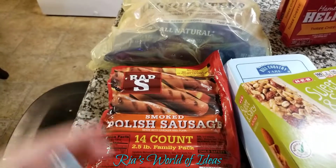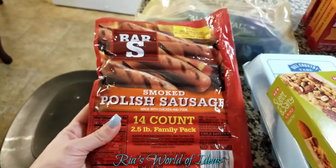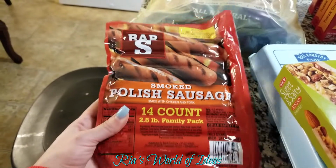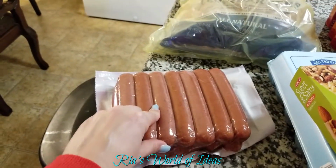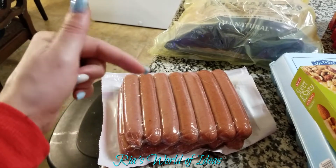Another staple in my home that you guys have seen, how I save money on meat, is these smoked Polish sausage, and they had them for $3.98. I love it because I've told you guys before I've made so many meals with them. And if you want me to share the meals that I made with this, just let me know in the comments down below and I'll share with you.